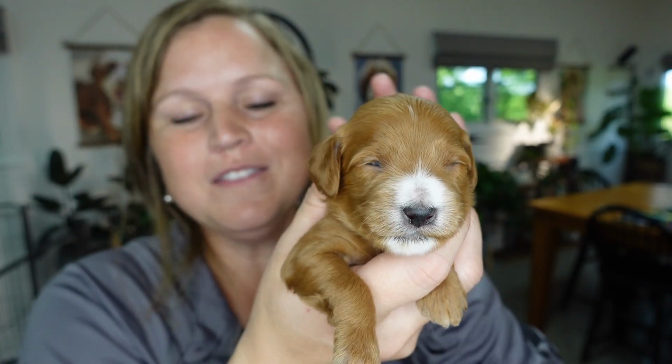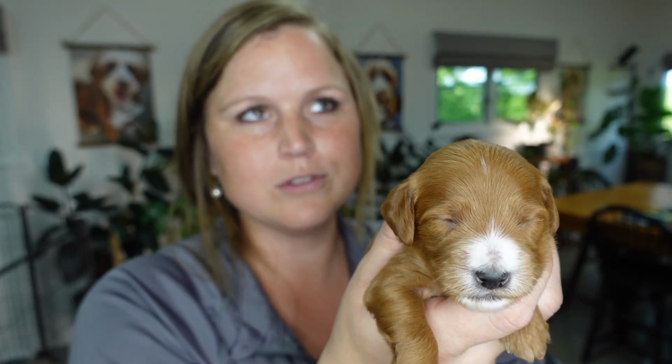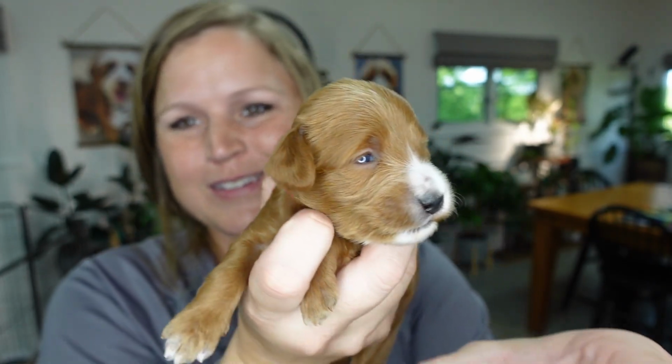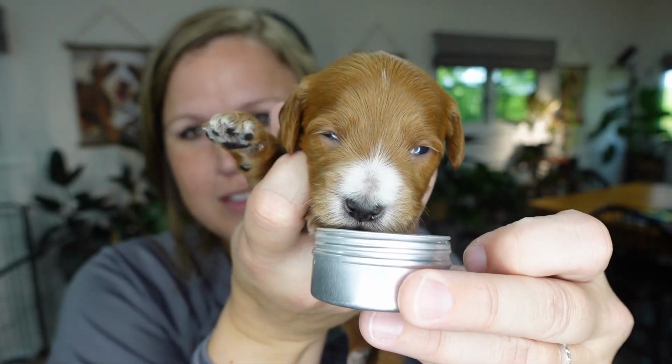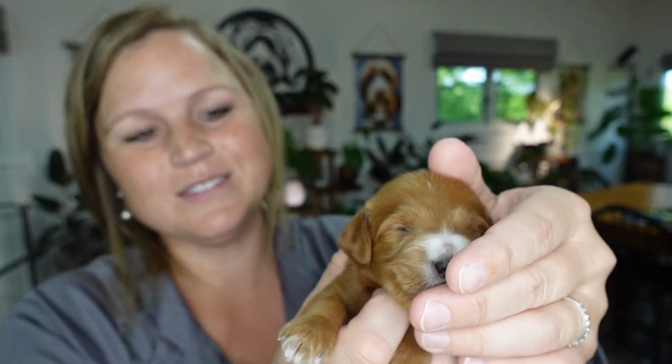And the fun facts I was gonna say. Two days shy of being 2 weeks old, she was the only one with her eyes open. So for her to have been the smallest puppy born, she was the first one to open their eyes. Pretty cool, huh? All right, what'd you think about oatmeal? She's wanting it. Yep. So that was a positive.